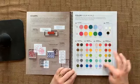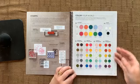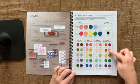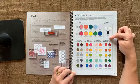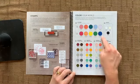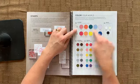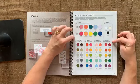And then over here we have all of our colors. Oh, they're so pretty. I could just look at this page all day. We have the neutrals, brights, subtles, and regals. We have 3 basics, Whisper White, Very Vanilla, and Basic Black. And then we have our 5 returning 2018-2020 In Colors, and then the new 2019-2021 In Colors.